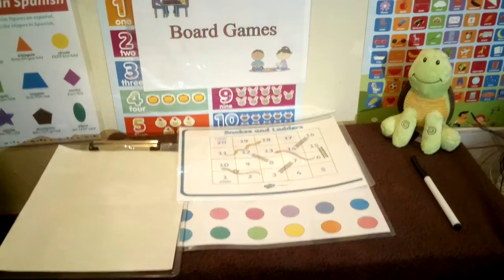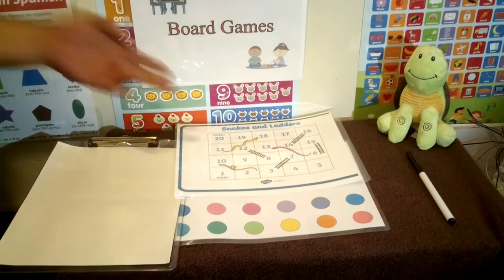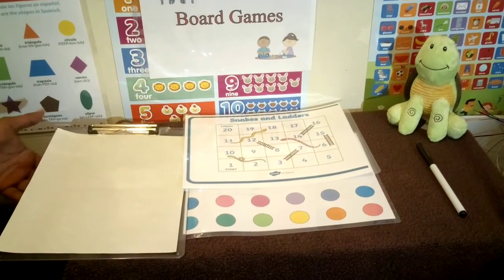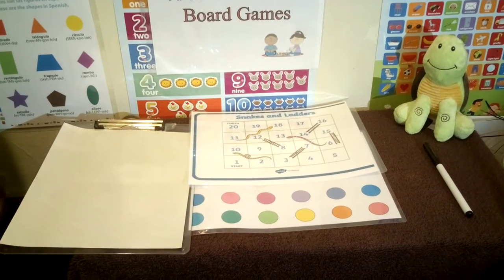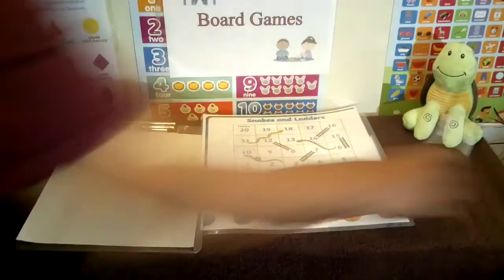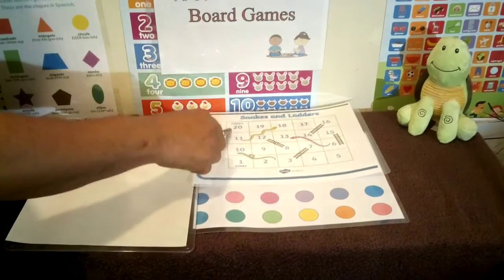Mr. B has given Miss Crane and Miss Angela copies of the game board of Snakes and Ladders with colored tokens so you can play at home with your family. There are enough colored tokens to play with all the members of your family. Before you start your game, you can say your numbers together, all the way up to 20.